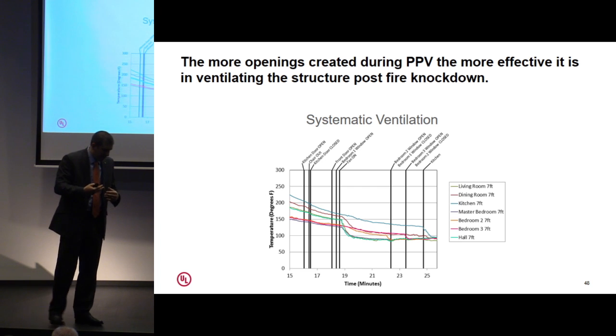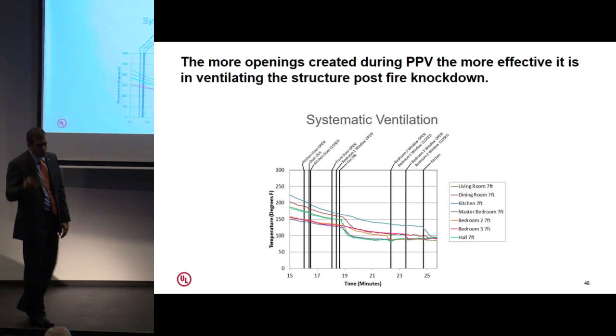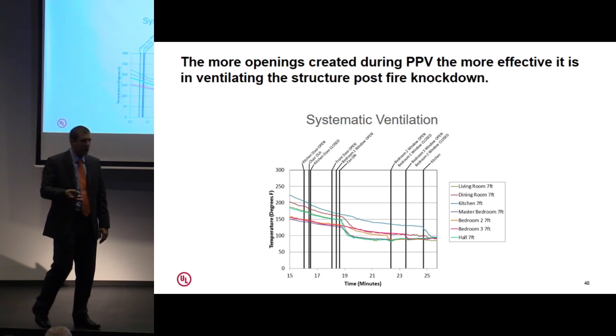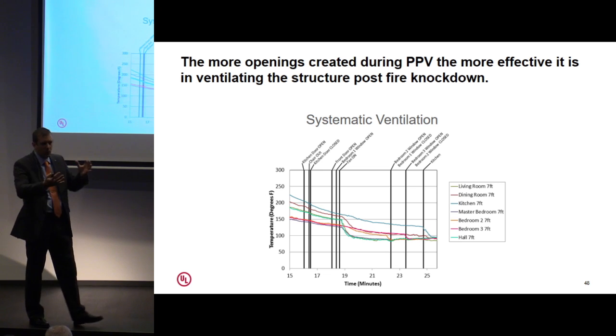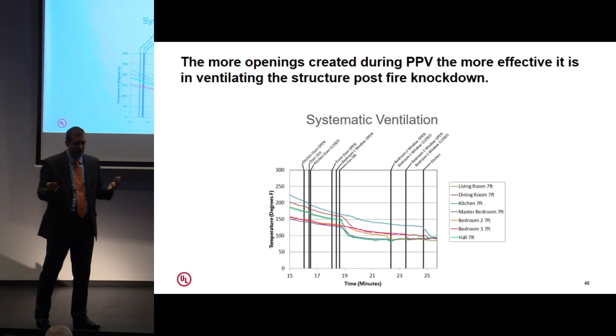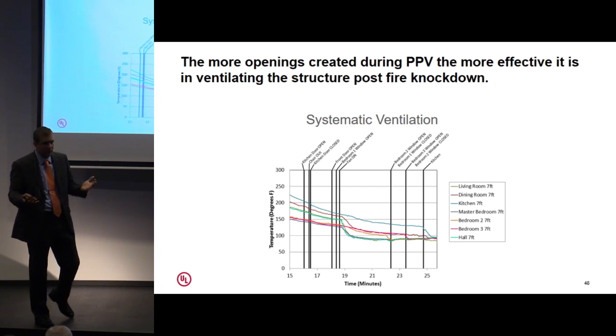So we took a look at that and said, let's test that. Let's see what that looks like inside a structure. So instead of burning the whole room, because then we would have a big problem, we burned one chair. We protected the chair with drywall so that it wouldn't light the rest of the room on fire, and it just created the same amount of smoke. And we let the chair almost completely burn out.